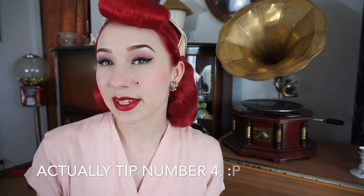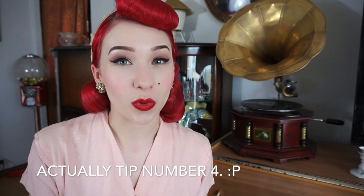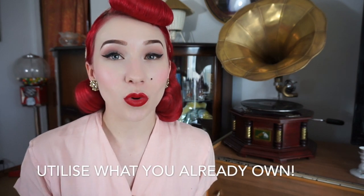Tip number 5 is don't throw out all the clothes you already have. There are so many items in your wardrobe that you'll more than likely be able to utilize for your new wardrobe. Fashion is very cyclical, and many items that you own may fit in perfectly with your vintage wardrobe. You may own a pencil skirt or a beautiful blouse that will tie in beautifully to your vintage aesthetic.